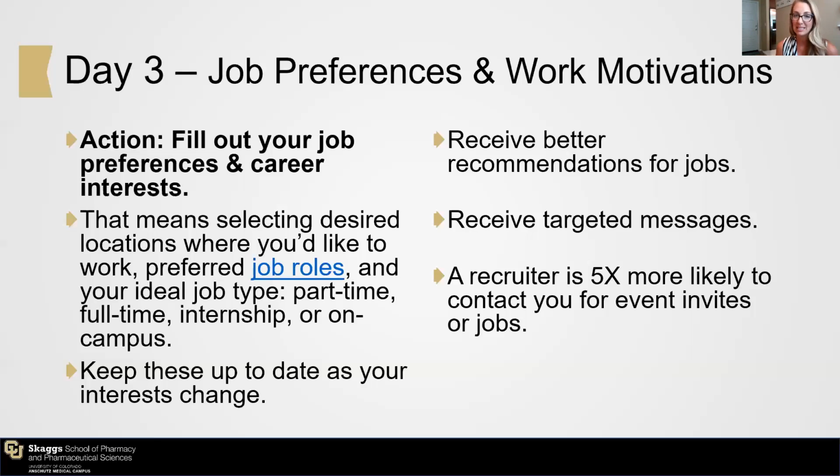You will also keep this up to date, and you'll receive targeted messages from employers. So when they're looking for specific candidates, they're going to do a search, and you will come up with a public profile. You will come up into their search, and they could potentially reach out to you and send you a message. A recruiter is 5 times more likely to contact you for an event, to participate maybe in their campus hiring events that they are sharing in Handshake, or for a position that they've posted. 5 times more likely when you complete your career interests and your job preferences.